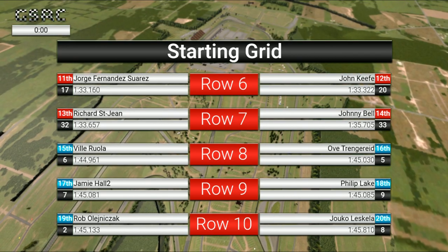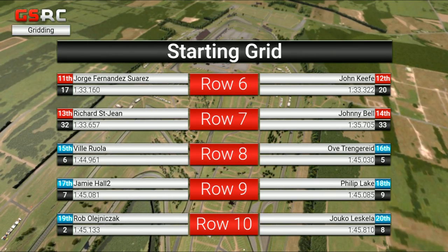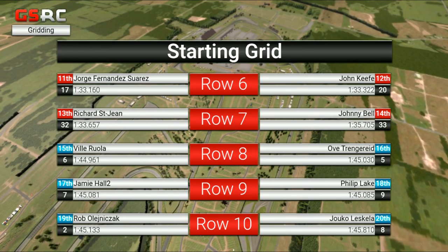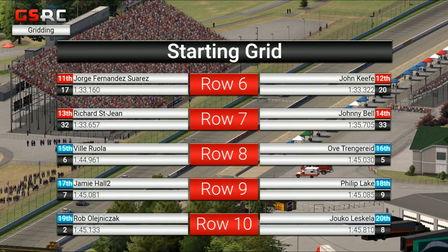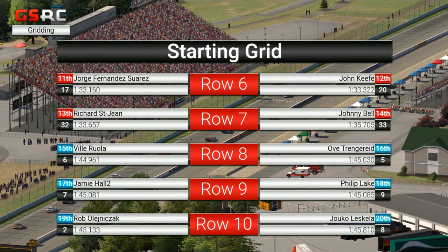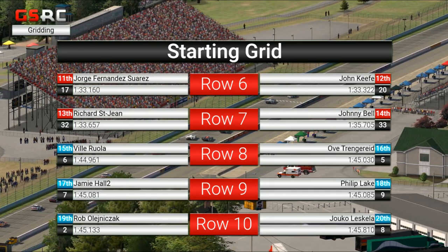Jorge Fernandez Suarez will be starting in 11th. John Keefe will be next to him in 12th position. Richard Saint-Jean will start in 13th. And Johnny Bell rounds out our field of prototypes in 14th position. Etar Sintes Galindo will start behind him as he did not set a time.